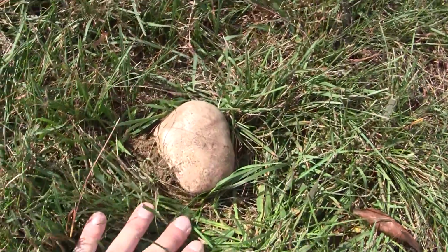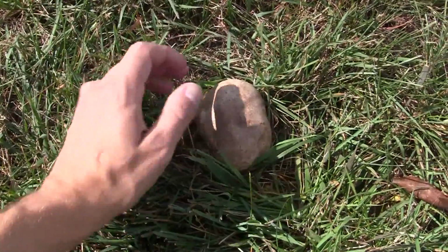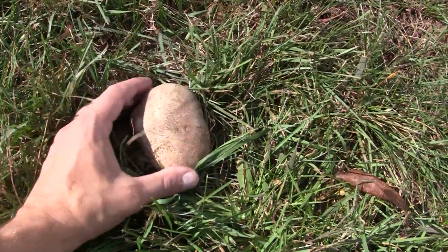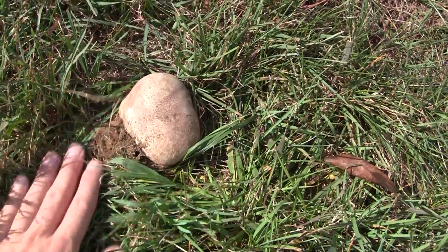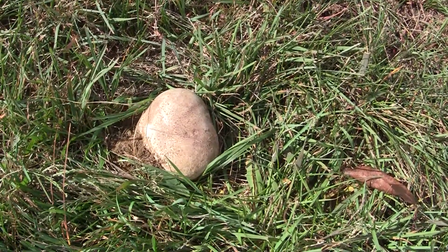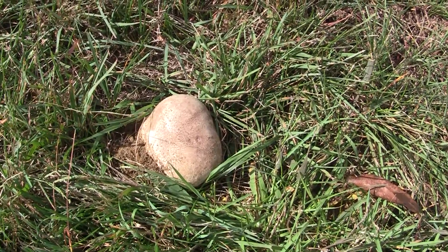Here it is. So this is a giant puffball coming up out of the ground. You can see it pushing through the grass here, nice and firm. It's probably 3 inches across at this point. I have a feeling it'll get quite a bit bigger, so I'm going to let it grow for a couple of days maybe, and we'll harvest it at that point.